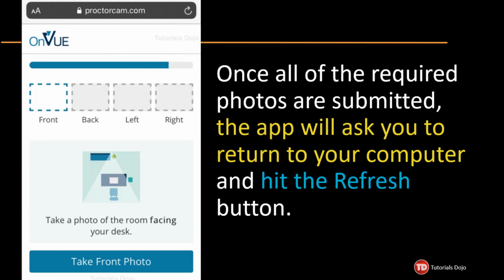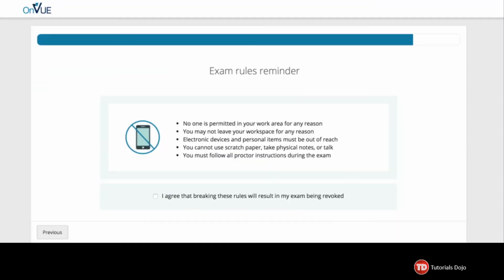Once all of the required photos are submitted, the app will ask you to return to your computer and hit the refresh button. Finally, you can now take the AWS exam. Make sure to be prepared at this point, because once you proceed, you are not allowed to stand up or get out of your room for a toilet break. A proctor will show up shortly. Ensure that you have closed any other applications, including your web browser, before starting the exam.